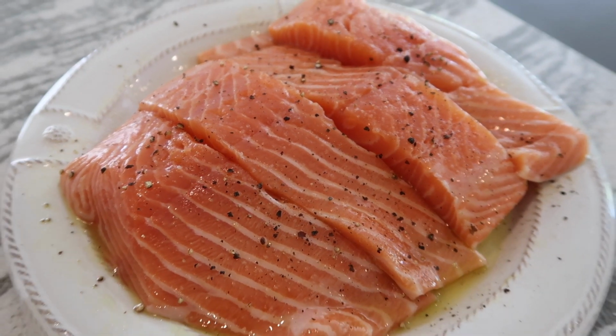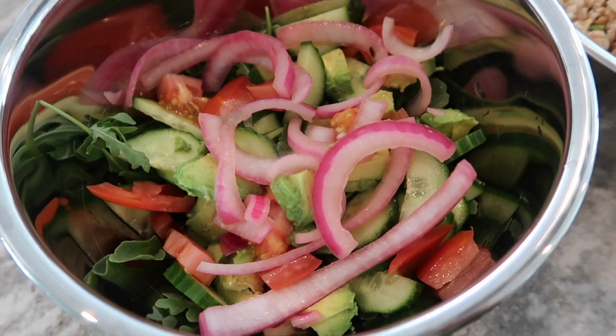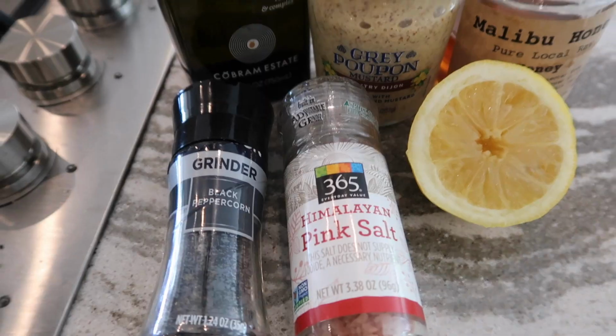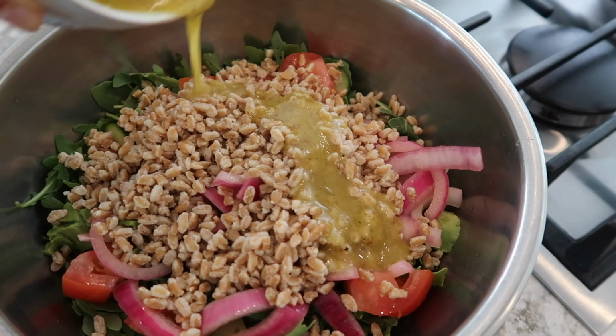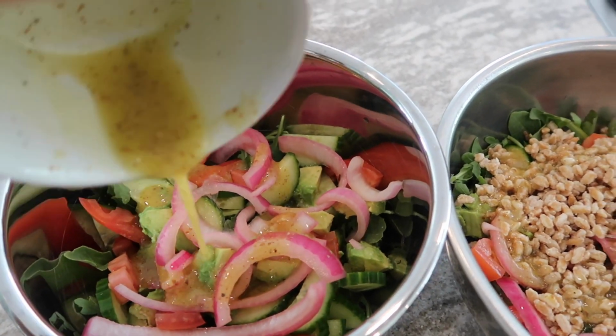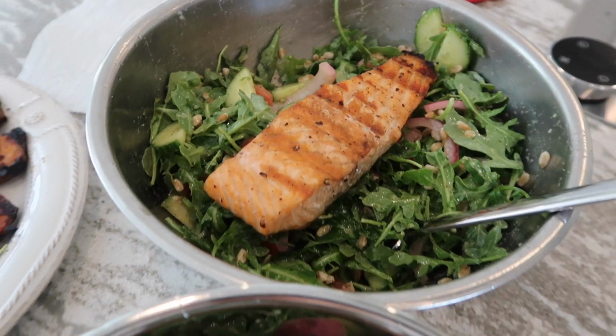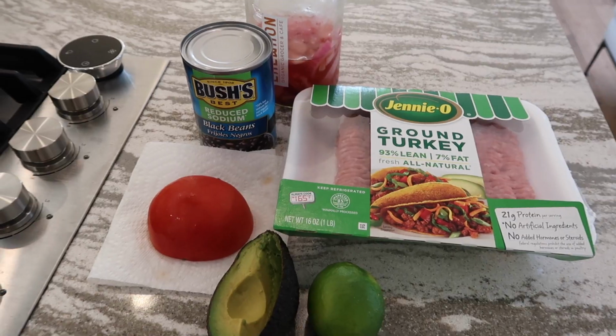And recently, I have been eating lunch as my first meal of the day. So I'm having a pretty big salad with tomatoes, cucumbers, avocado, pickled onions. I'm adding a little bit of rice to Lev's, and then I'm making a little bit of a dressing and popping that on top of both, and then grilling up some salmon. And this has been one of my favorite lunches. It's super filling and tastes amazing.